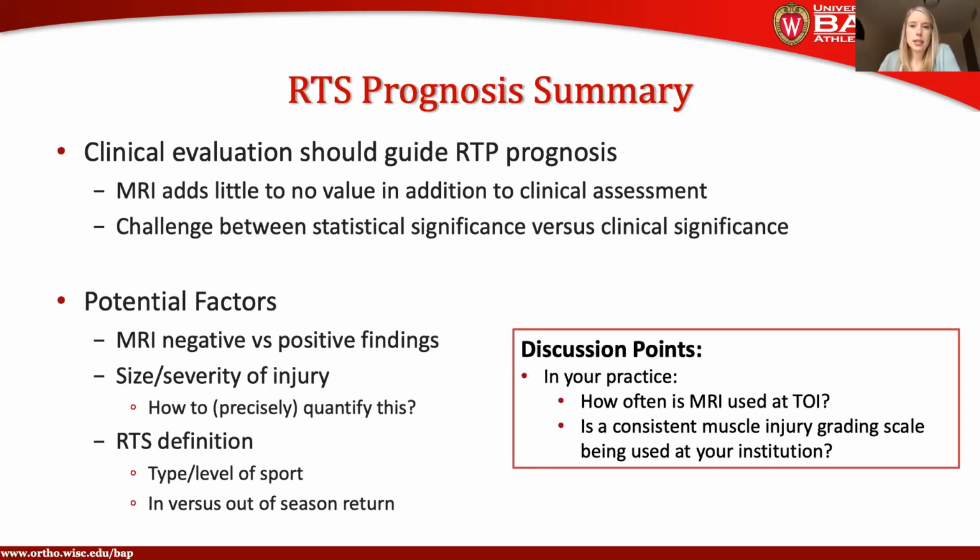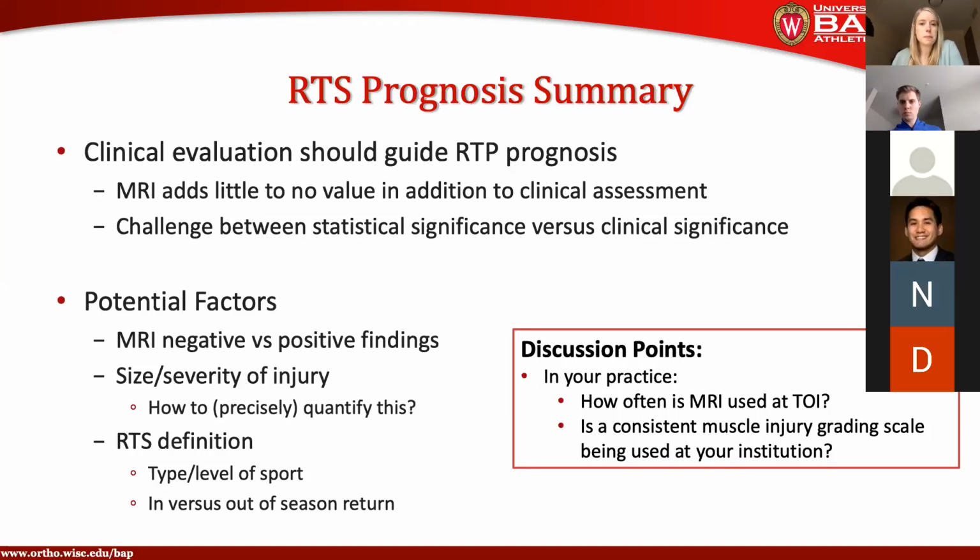So finally, I'd like to pause and open it up just for a few discussion points here. Anybody here willing to chime in and share how often MRI might be used at time of injury in their practice? I know a lot of clinicians, a lot of clinics don't even recommend or get MRIs at time of injury. And then finally, curious if anybody consistently uses a muscle injury grading scale. If so, which one? What are you comfortable with? Welcome any input or questions here at this point.